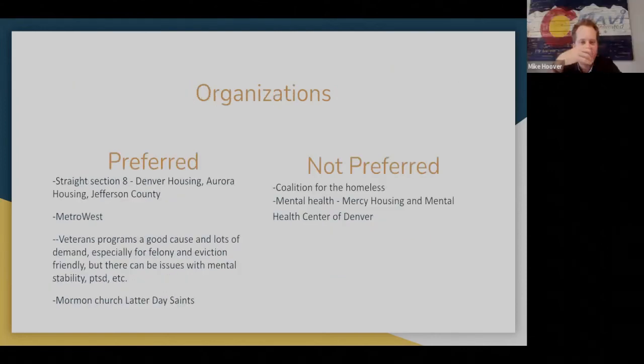So, organizations that we tend to like, and then ones that we're not the biggest fans of. Straight city or county Section 8 programs, whether it's Denver Housing, Aurora Housing, Jeffco Housing, Metro West, some of the veterans programs. VASH is going to be the biggest, the Veterans Area Housing Association. They're going to be the biggest advocates for veterans.